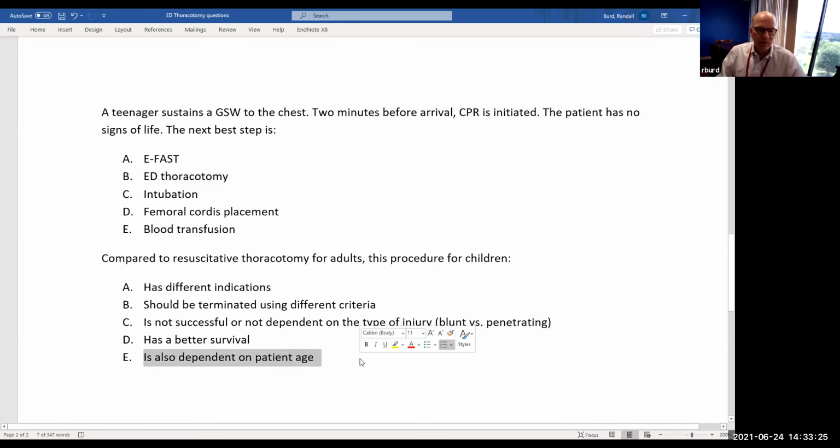So let me just go through some of these other answers and tell you why these other answers are not correct. There is no evidence that kids do better with ED thoracotomy than adults. In fact, the criteria for doing it and the criteria for terminating all resuscitative efforts are essentially the same. And that includes what type of injury the patient has as part of that decision-making process.